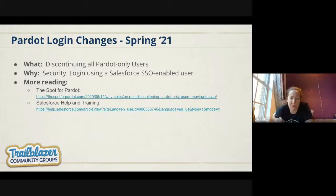Just a couple. So you guys probably all saw in your Pardot accounts an alert saying that in Spring '21 you're not going to be able to use your Pardot-only users to log in. The dates they've put out are subject to COVID changes and such. But basically, as marketers, we all know that Salesforce licenses are expensive. We don't always get a seat in a Salesforce license. So maybe they provide a general marketing login that marketing shares, but then you can give your marketing people all sorts of Pardot-only users, because they're free.